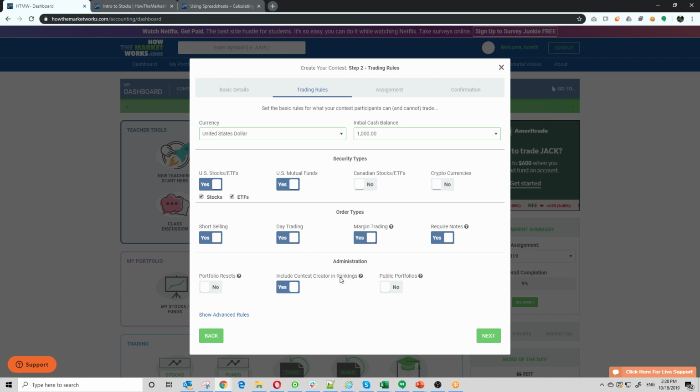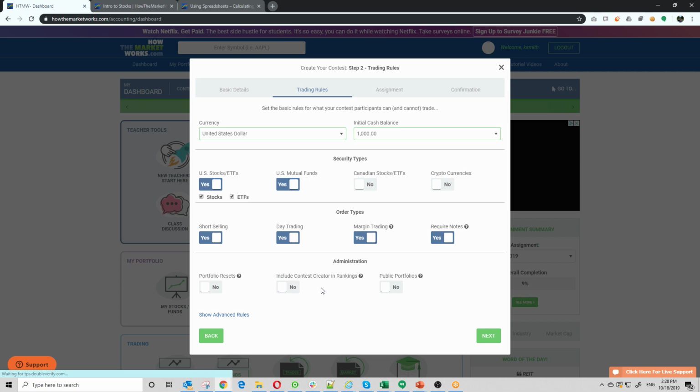Include you in the rankings. So like I said earlier, teachers that trade alongside the students and are in the rankings have a lot higher engagement in their classes, but not every teacher wants to do that. So you can turn it off and you'll still be able to log in, you'll still be able to trade and show things to your students, but you just won't appear on the rankings page.